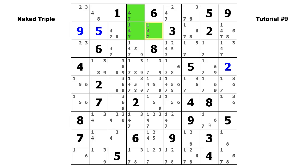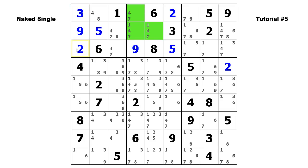And if you've been watching my videos, you know that I like to cut to the chase. Instead of eliminating 4 and 7, leaving a 2 here, you can just straight away enter that 2. And here you can enter the 5. And here you can enter the 9. Now that leaves a naked single on 3 up here, and then a naked single on 2 in this cell.